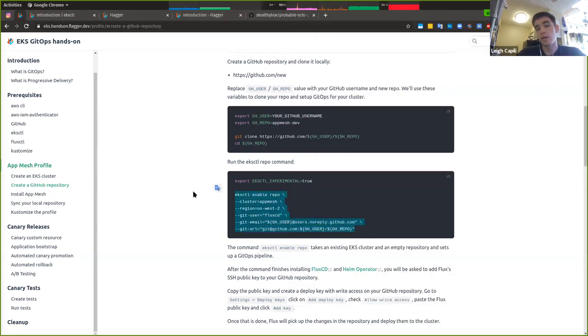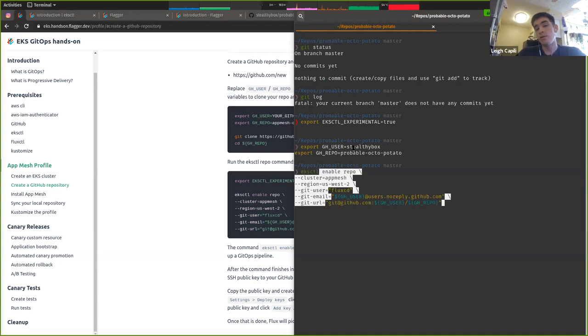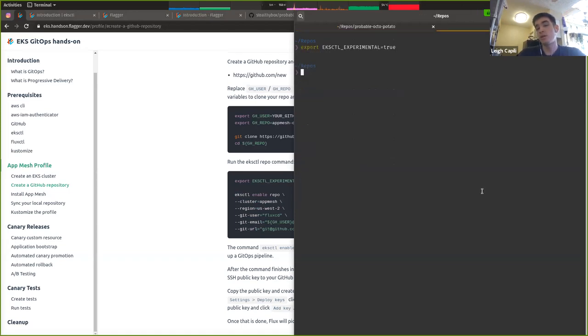So let's go ahead. And then here you can see that I'm going to do eksctl enable repo for the cluster called AppMesh in the region US West 2. Just to make sure, as a sanity check, let's go ahead and list the clusters that are currently available inside of my region. So you can see my default region here is US West 2, but I could change that if I wanted. And I do have an AppMesh cluster.